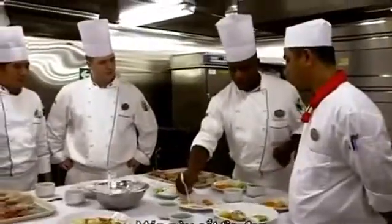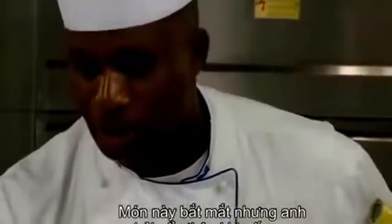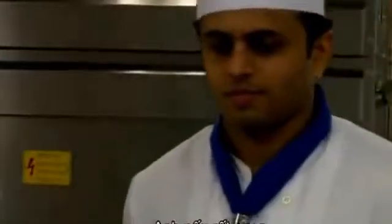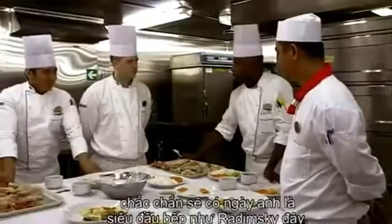This is not a classical cut. This is nice. The chicken looks acceptable, but just be careful when you're cooking these vegetables, that you don't kill them and take out all the vitamins from them. All right? I'm really happy with what you did here today. Good job, guys. If you continue in this direction, for sure you're going to be good chefs someday. Like Radinski here.